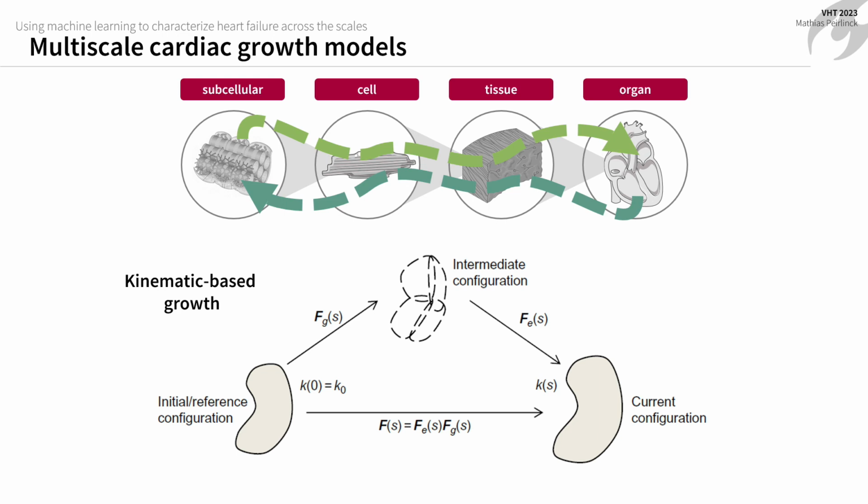The way that we typically do this is by using the kinematic-based growth framework, for example, where you define how the growth is changing due to changing mechanical stimuli. However, an important aspect of this framework is F^g. That's the growth deformation tensor. And very often, if you look at the literature, there's a lot of uncertainty on which growth law is actually correct, like which one explains the behavior of cardiac tissue correctly. And that's also mostly because of a lot of uncertainty in the data that you need to quantify or at least validate one of these growth laws.